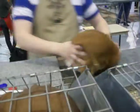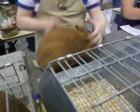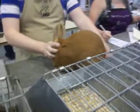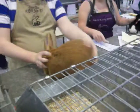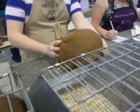Okay, we'll give this doe first. WS13C. Got a good head, good ear. She had a late start to her shoulder. Got a very nice midsection. Just lacks a little fullness to the base of the hip. Good density, good texture, very good color.